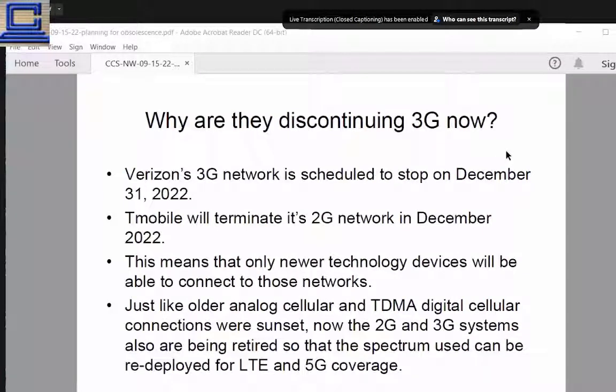So why are they discontinuing the 2G and 3G now? The 3G is supposed to stop at the end of December on Verizon. So CDMA, 3G, gone end of December. Anything that's talking on it is going to stop talking. T-Mobile will shut down its 2G network, the old GPRS, in December 2022 as well. That means if you have stuff connected via a wireless phone connection, you should check whether your vendor has said it's being discontinued.